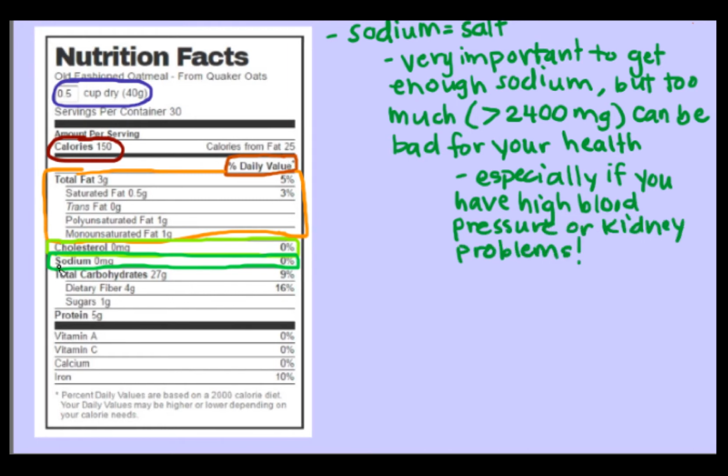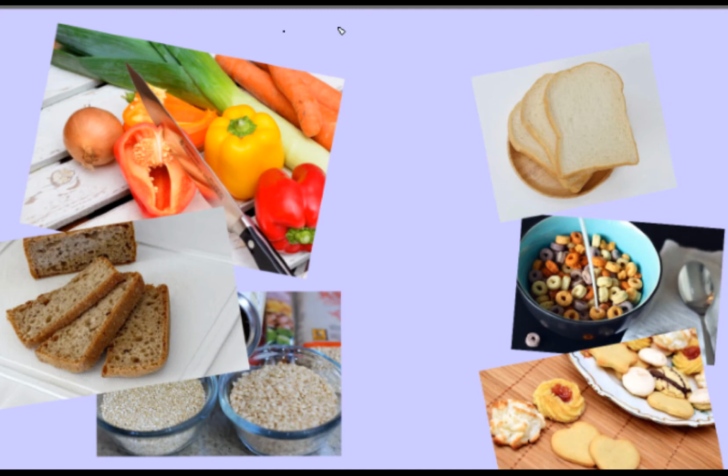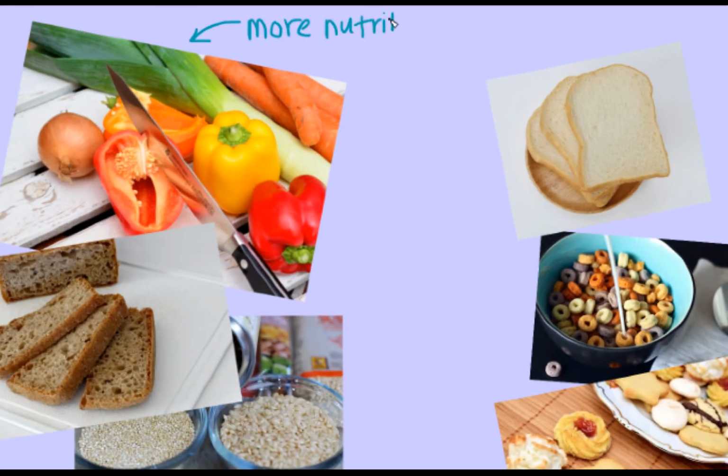Now, let's look at carbohydrates, also known as carbs. Oatmeal contains 27 grams of carbohydrates. But some sources of carbohydrates are healthier than others. Vegetables, fruits, and brown carbohydrates, like whole wheat bread, brown rice, and oatmeal, are generally more nutritious and keep you full for a longer time.